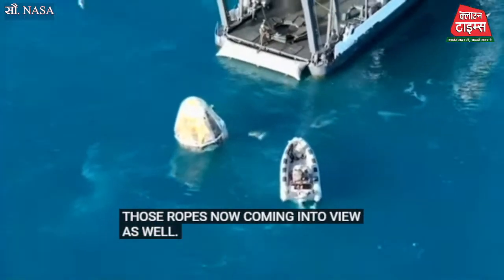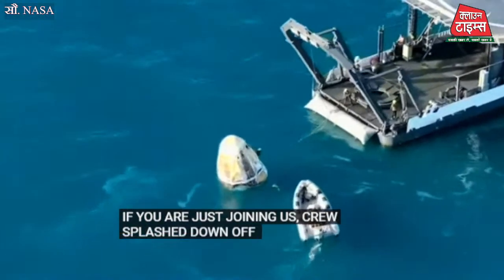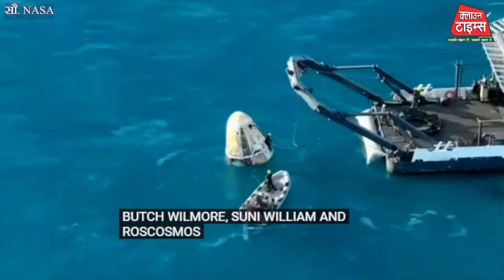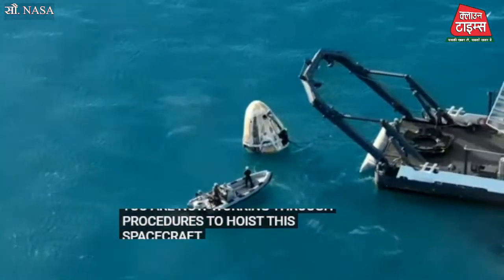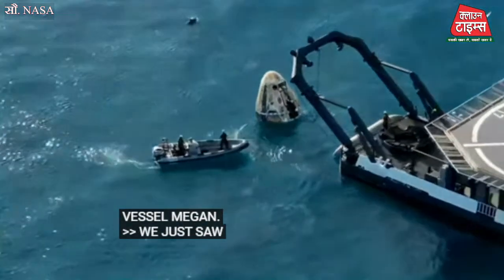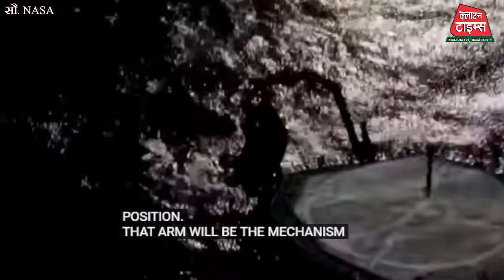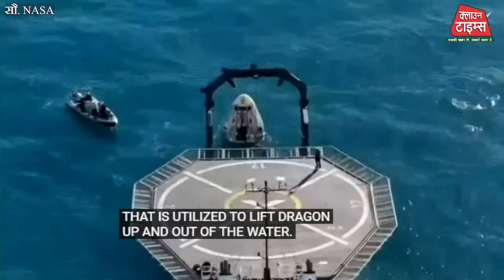If you are just joining us, Crew 9 splashed down off the coast of Tallahassee, Florida at 2:57 p.m. Pacific time with NASA astronauts Nick Hague, Butch Wilmore, Sunny Williams, and Roscosmos cosmonaut Alexander Gorbunov. They're now working through procedures to hoist this spacecraft up onto the recovery vessel Megan. We just saw that hydraulic arm get lowered into the lifting position. That arm will be the mechanism that is utilized to lift Dragon up and out of the water and into the nest located there at the aft end of the recovery vessel.